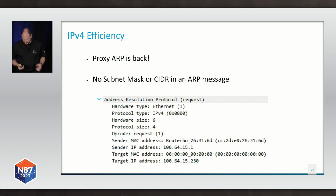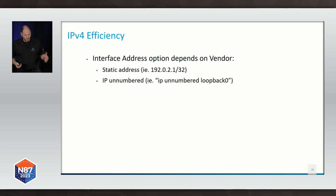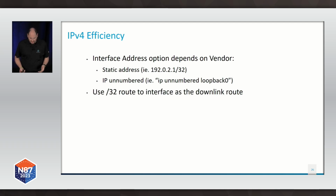So when we go to configure an interface, we have to put some address on that interface. All the platforms that I've looked at and the ones I'm using here support either an IP unnumbered, where I'm going to borrow an IP from another interface, or if it's more of a Linux type operating system, you can actually add the same IP address to multiple interfaces. And then we're going to use a /32 route, directed at the interface.